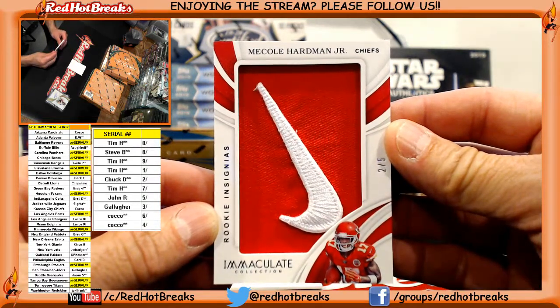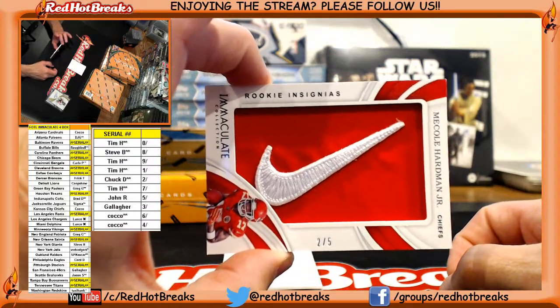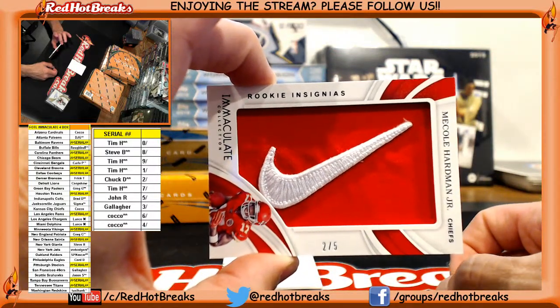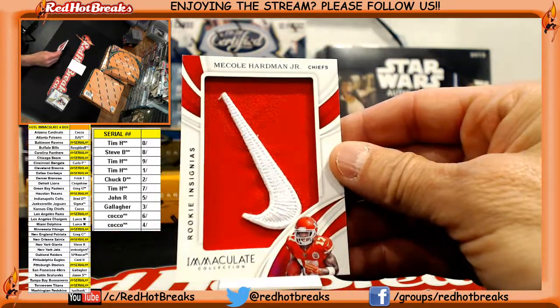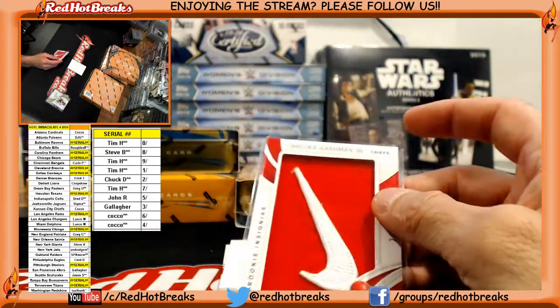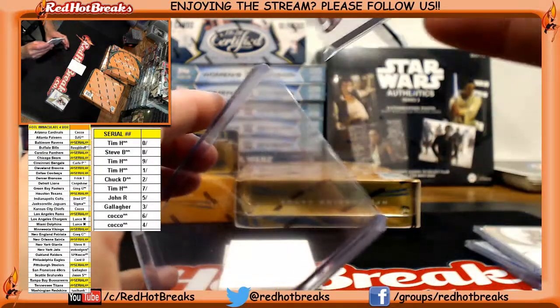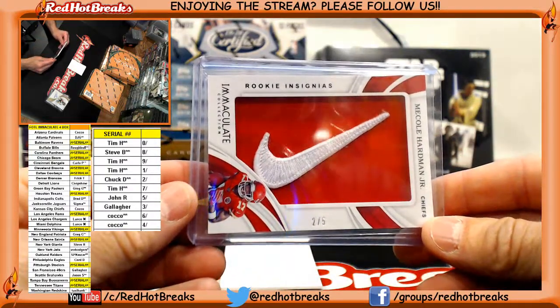2 of 5. Mecole Hardman Jr. Swoosh. 2 of 5. Coco ripping it with the Chiefs tonight, DJ. Yeah, took the Chiefs and said, I'll take them. He said he was not going to be scared. He's going to stick with it. 2 of 5, Coco.